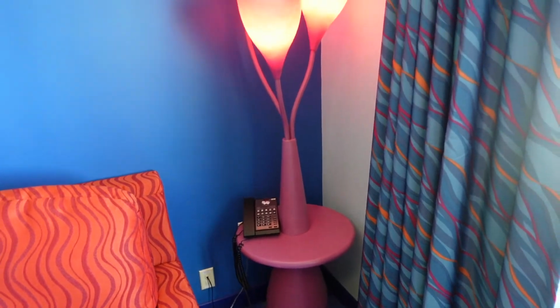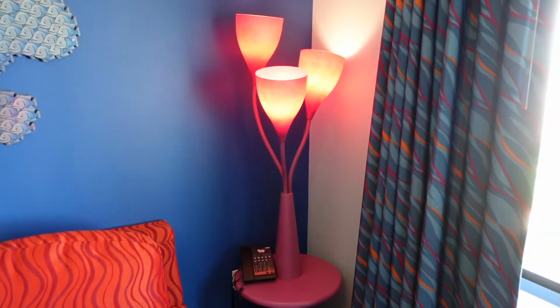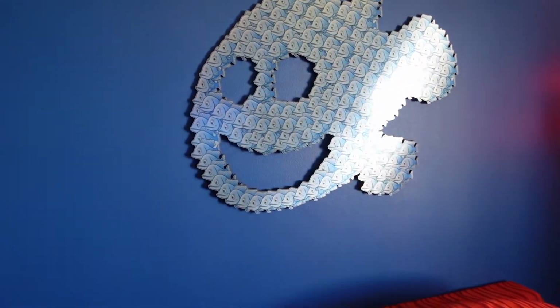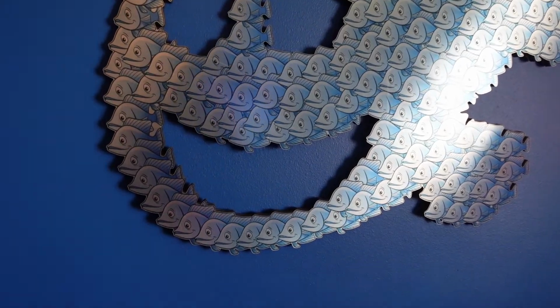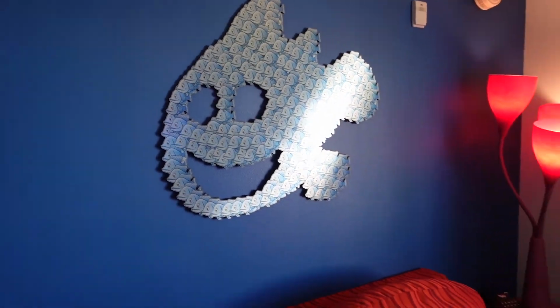So then we have this lamp, really cool, kind of coral looking lamp. Then we have this other piece of artwork, really neat looking, kind of like a fish, made up of all kinds of little fishes. So really neat.